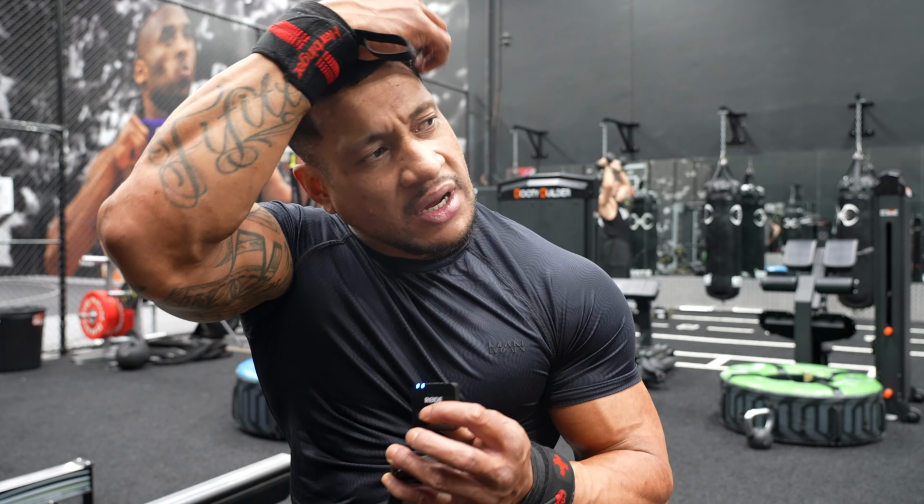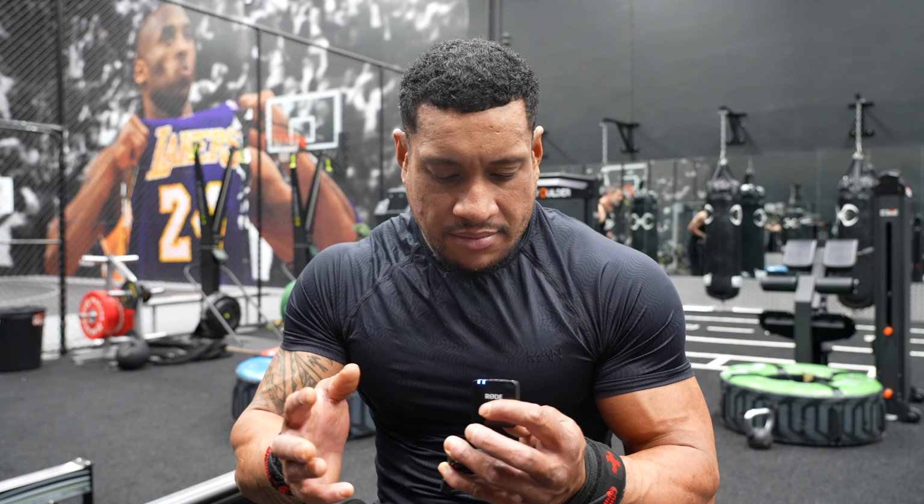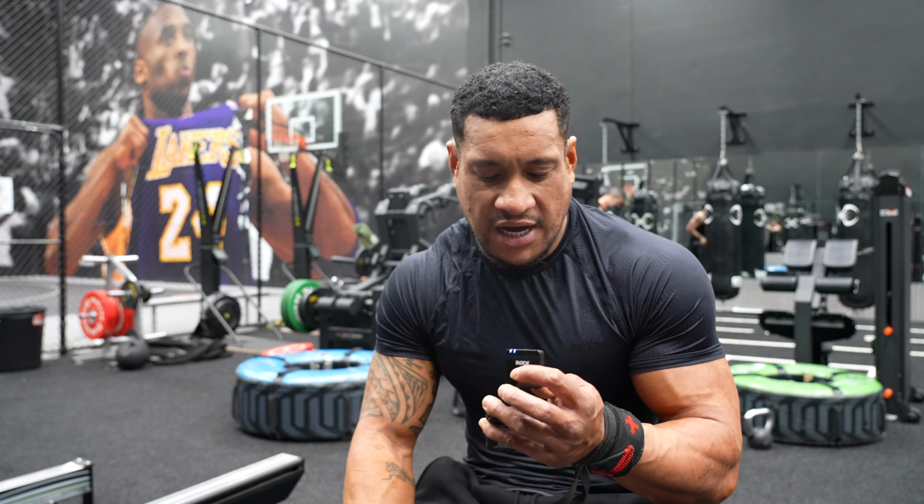But equipment wise, give it about a 3 to 3.5 as well. It's nothing unusual, nothing really caught my eyes, I guess. But I do like the boxing ring and the basketball courts and stuff. But for equipment, give it about three and a half.